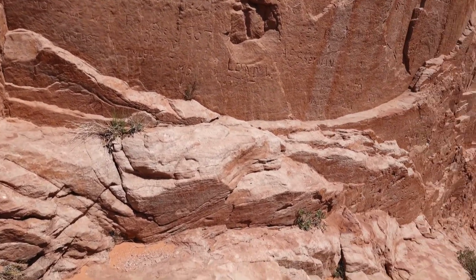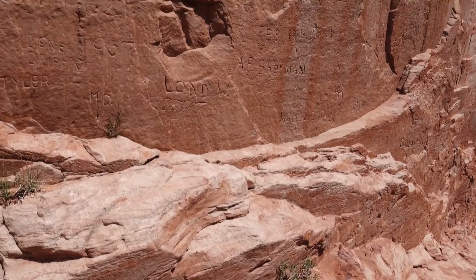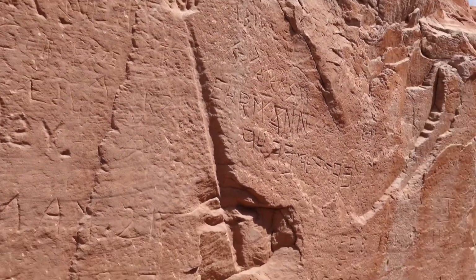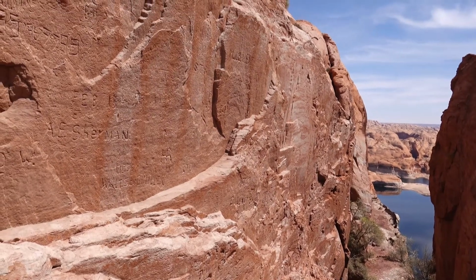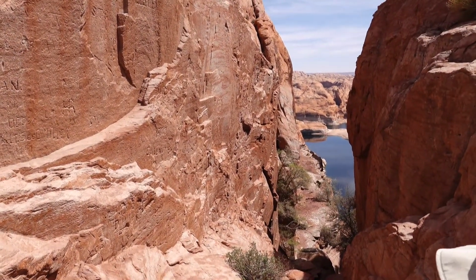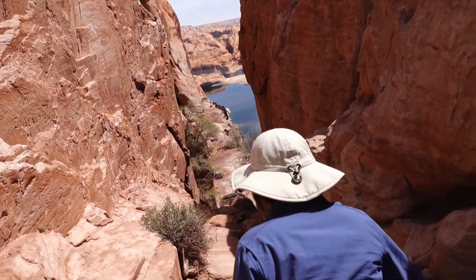As Laura and I walked down Hole in the Rock, it was impossible to even imagine how they could get wagons down here. It was steep, rocky, and dangerous. You can still see in the side of the walls places where they chiseled, where they drilled and blasted, and even some of their names carved into the rock. We were humbled.